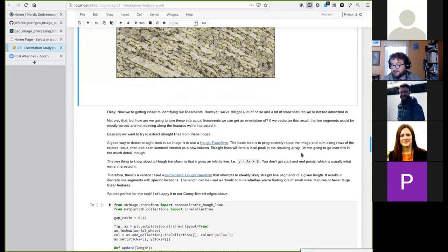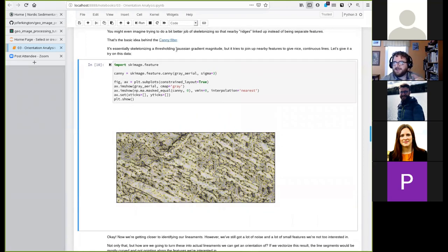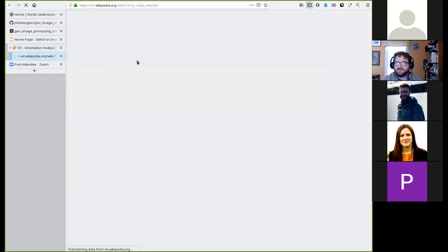So actually, let me answer this question really quick because it's a good one. Is the Canny filter directional in terms of connecting high values? And the answer is that it depends. It is, but it's not a set direction. It is directional in the sense that it's looking at what it's done right before then. So it's a kind of locally defined direction.